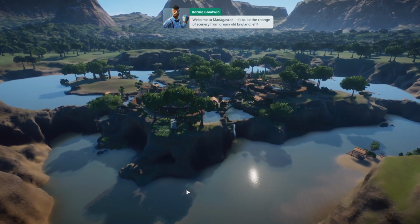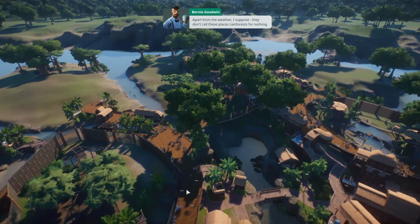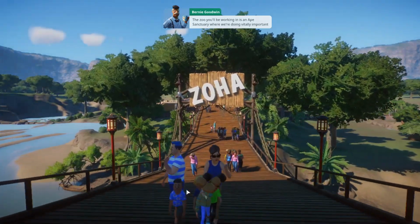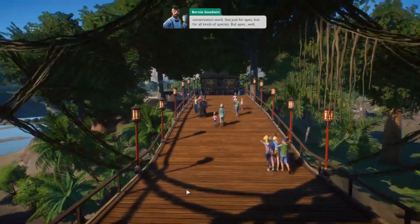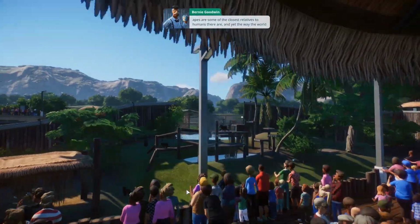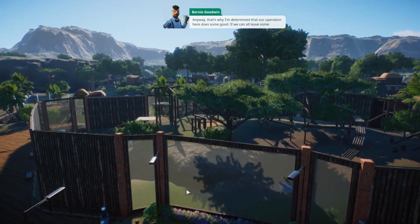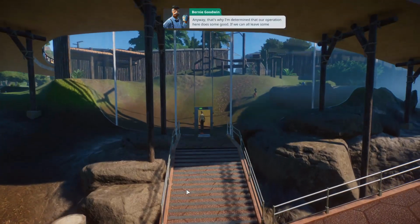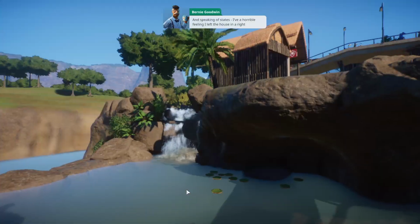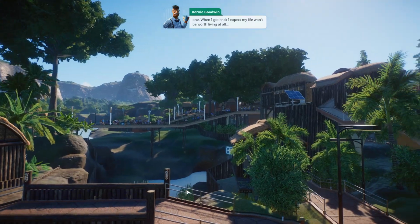Welcome to Madagascar. It's quite the change of scenery from dreary old England, huh? Apart from the weather, I suppose. They don't call these places rainforests for nothing. The zoo you'll be working in is an ape sanctuary, where we're doing vitally important conservation work. Not just for apes, but for all kinds of species. But apes, well, apes are some of the closest relatives to humans there are. And yet, the way the world treats them is very much like some of us treat our actual relatives. Anyway, that's why I'm determined that our operation here does some good. If we can all leave some part of the world in a better state than we found it, we'll have lived lives worth living. And speaking of states, I have a horrible feeling I left the house in the right one. When I get back, I expect my life won't be worth living at all.